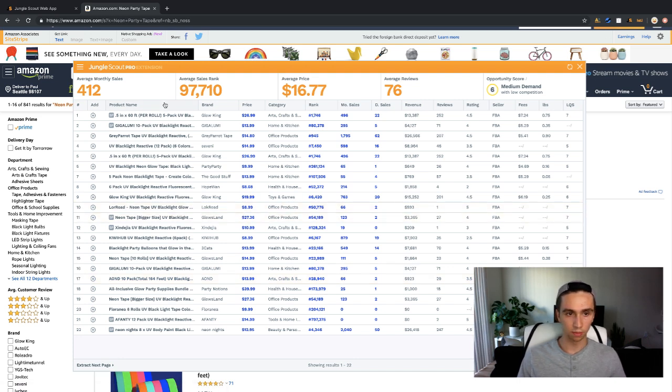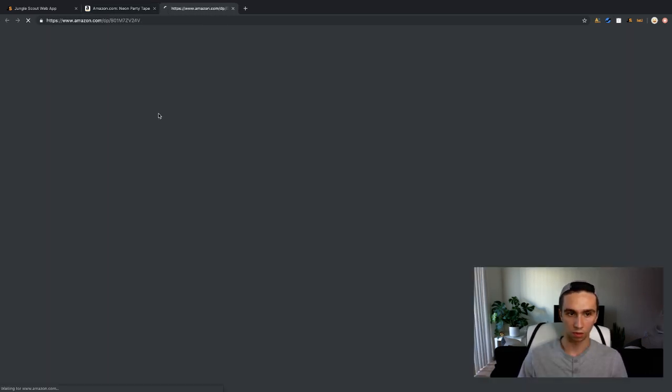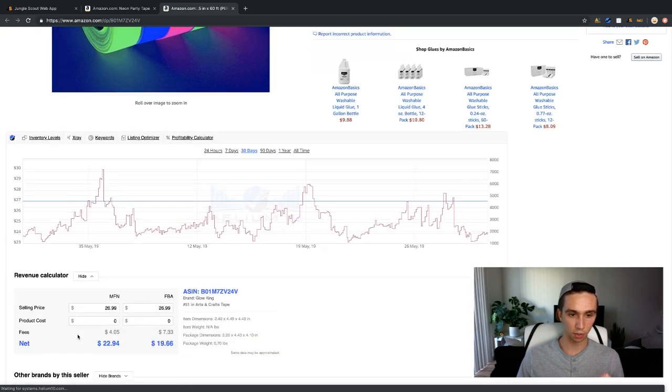Not much margin. I think it's a great margin. 5 rolls of tape for $27. Yeah, we'll go in and look at what they also sell frequently with. Yeah, exactly. So the balloons and the tape are selling well together.